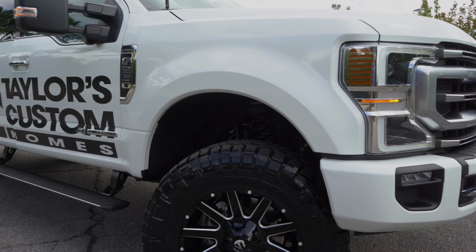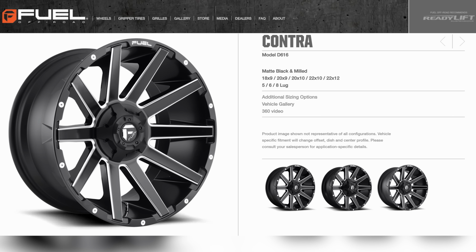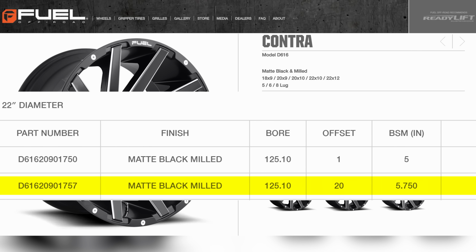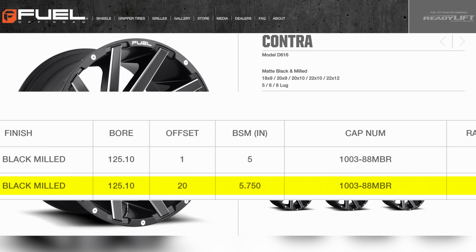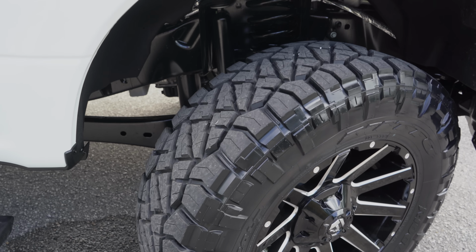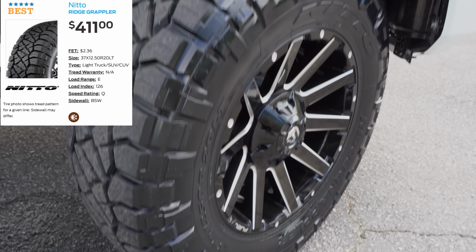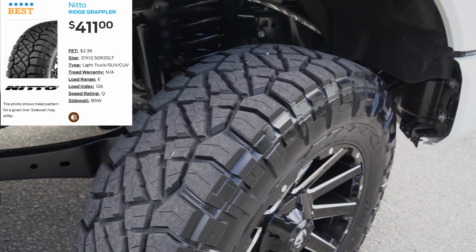This particular vehicle has a set of Fuel Contra wheels, and as you can see, these are a 20x9. I'm going to put the exact specs right there on the screen for you, but one thing that I absolutely love are these Nitto Ridge Grapplers. These are a set of 37x12.50 on a 20-inch wheel. So it is a fantastic looking tire.